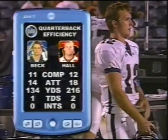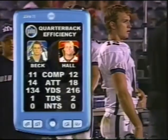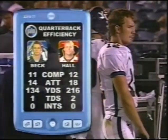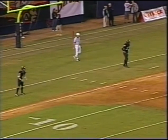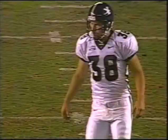Right, Tate Mitchell 11 of 14, 134 yards. He's had a couple of big plays, the one touchdown, no interceptions. And for Hall, 12 of 18, 216 yards, two TDs, no interceptions. Both guys have put the ball on the ground with fumbles, however. And of those 216 yards, Webb has 186 in receiving yards. That's already 26th best in San Diego State history for a game, and we're at halftime. Yeah, no question about that.